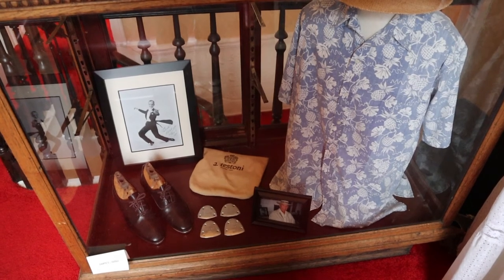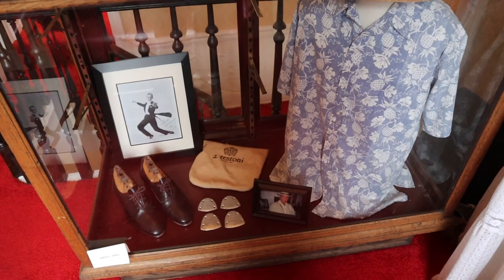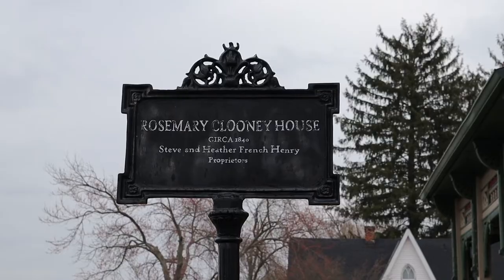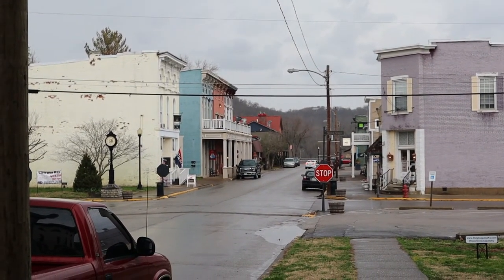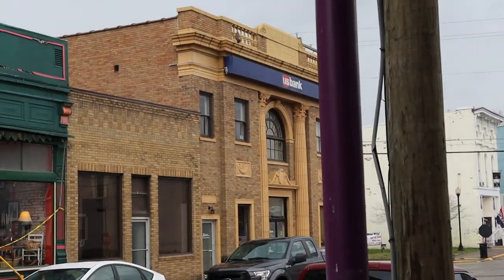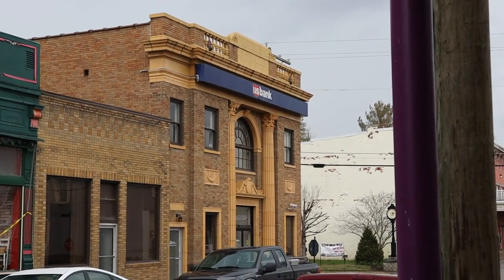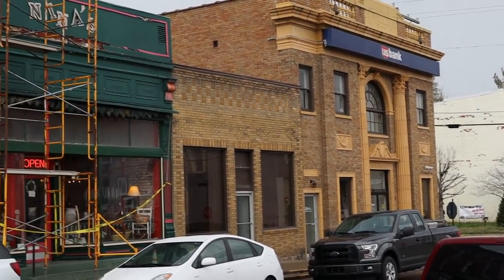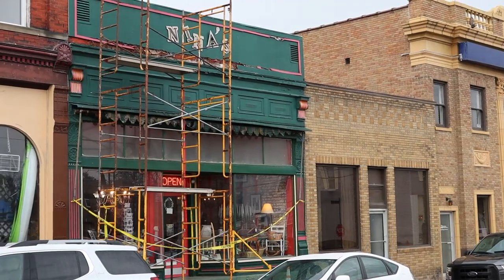This case is devoted to Dante DiPaolo. He was Rosemary Clooney's last husband, and they remained married until she died in 2002. Augusta is a really pretty, quaint, Mayberry-like town. And the U.S. Bank building reminds me of the courthouse in Andy Griffith's show. And right over here, Nina's. This is a shop owned by George Clooney's mom.